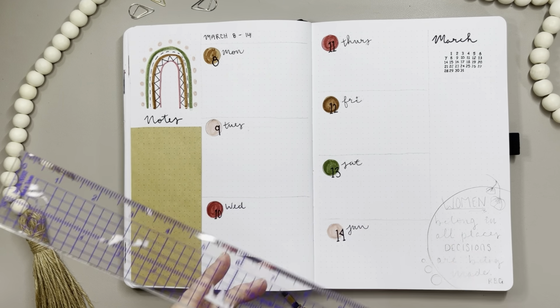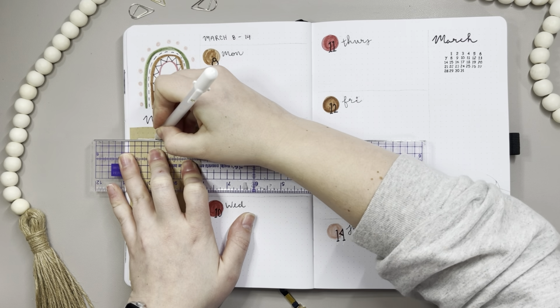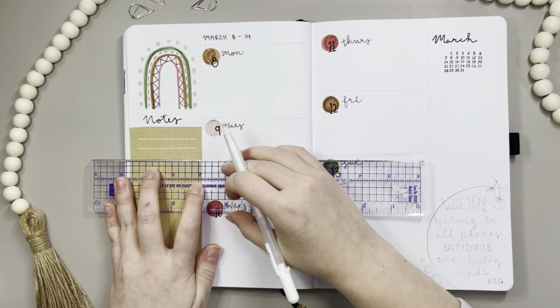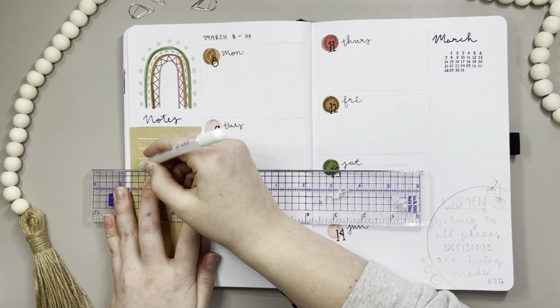So I'm adding some lines to make these lists. Obviously, I don't have to because that is dot grid paper, but I just feel like it looks more put together that way. And I'm also way more likely to write on them if there are lines. I know maybe it sounds crazy to you, but that's how my mind works.